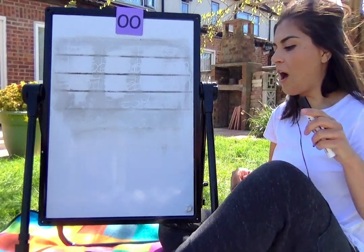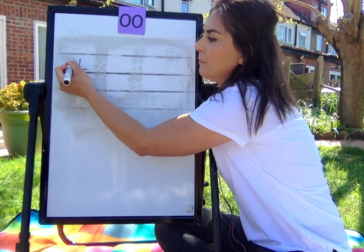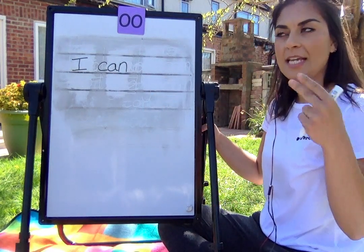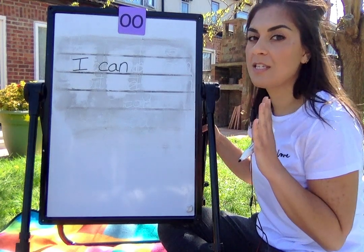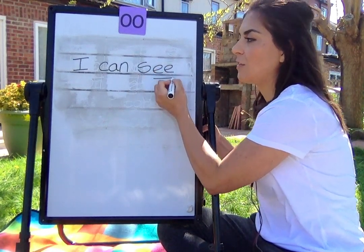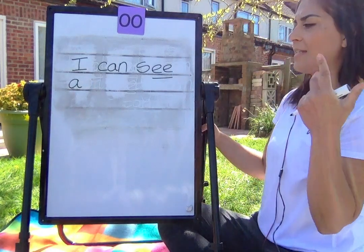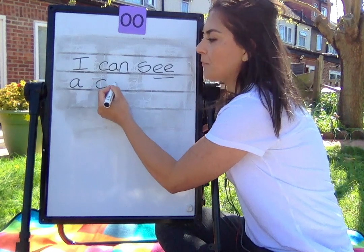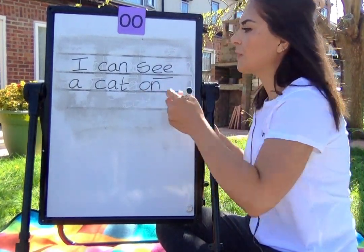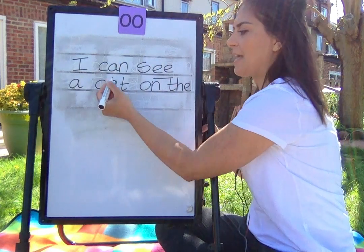So, what was our first word? I. What kind of I? Writing about myself, so it's got to be capital I. I can. K, a, n. I can see. Okay, what two sounds can you hear in there? S, e. Remember, it's got a long E sound, not I. E, our digraph, remember that one? I can see a, on its own. I can see a cat. Cat. I can see a cat on. I can see a cat on the. I can see a cat on the rooftop.